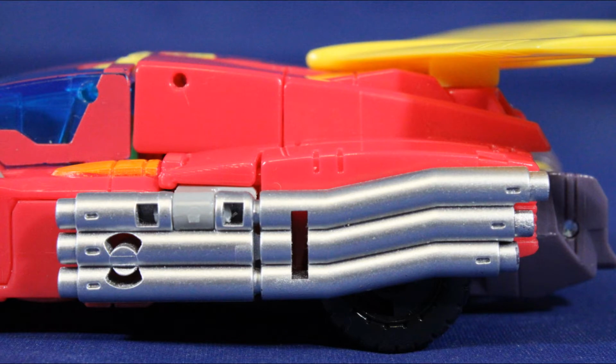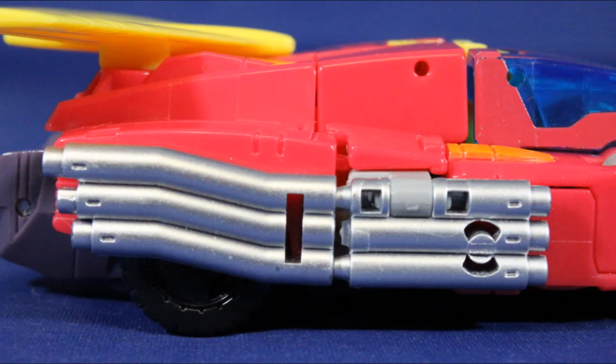However, one issue I have with the figure is that the two pipes do not clip to each other at all. And it's not the worst thing ever, but it feels like something that didn't need to be an issue with the final product. And while it hasn't happened to my copy, these clips have apparently broken on several persons' copies, so watch out if or when you get one of these for yourself.